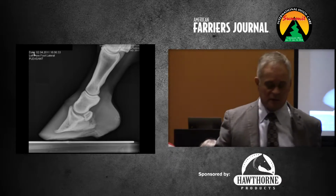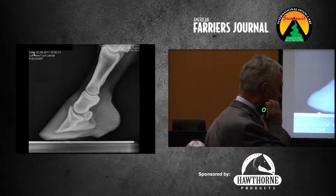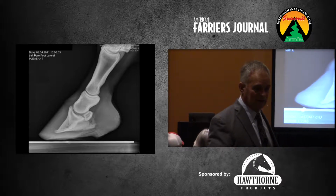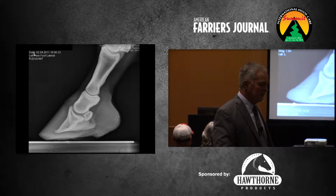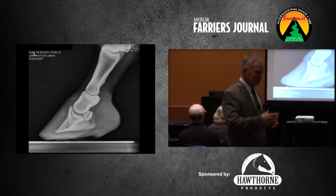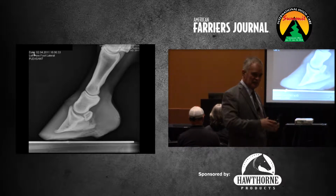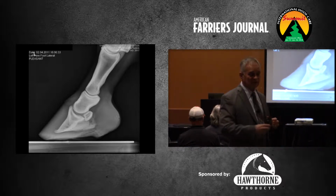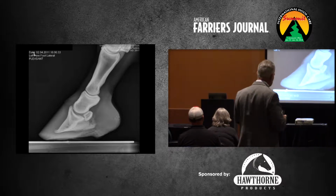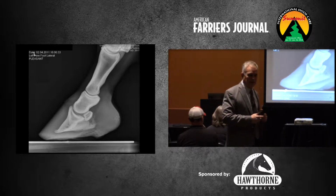Okay, so the question was, do you do a deep digital flexor tenotomy on many of these? We don't, if we can maintain them with normal, what I'd call wellness healthcare, trimming, shoeing. If these chronic ones, if you end up having to cut the tendon, our experience is usually they only last about a year, and then they start to contract again. So have we? Yes. Do we want to? No. And again, in our area, most people still really don't want to do tenotomies because at this point, she's a pet.